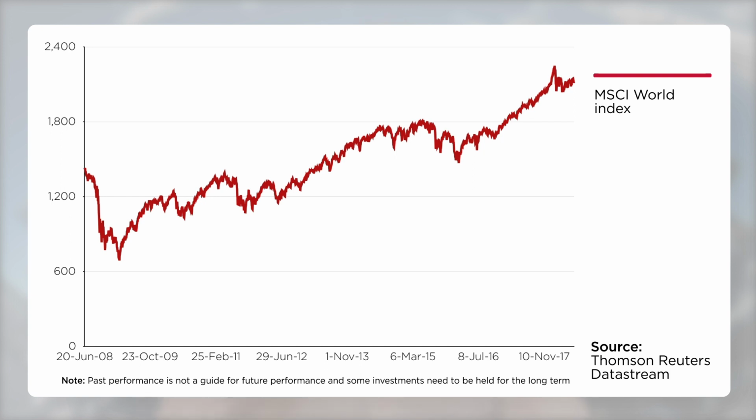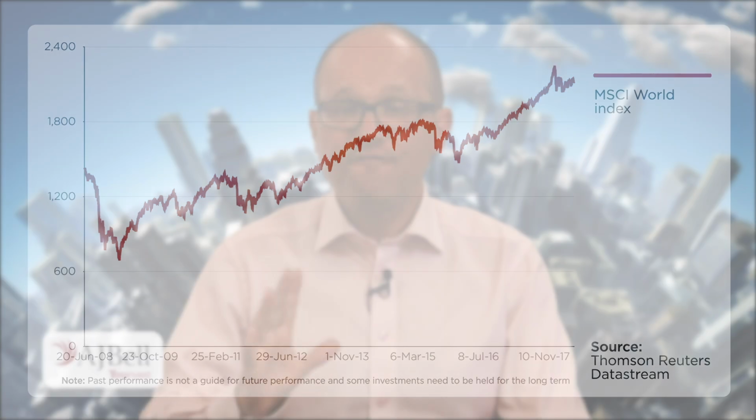I'd suggest the following 5 points argue for further gains in global share prices. 1. Buoyed by President Trump's tax cuts, America's economy is going gangbusters, and since it's the world's biggest economy, all boats may rise with its tide, supporting the current narrative of a globally synchronized recovery.